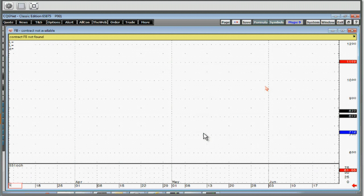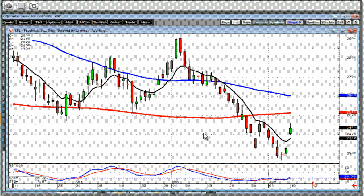Facebook. Morningstar signal followed by a gap up, breaking this downtrending channel. I tell you, there's been a drastic change of investor sentiment, and the gap up tells us there's been a drastic change of the previous sentiment. So that probably gives us a good strong move to the upside.